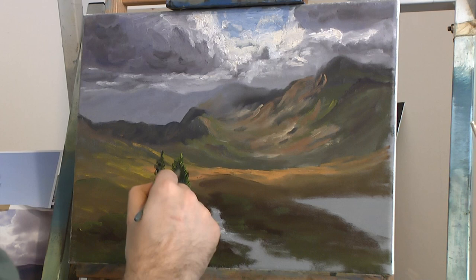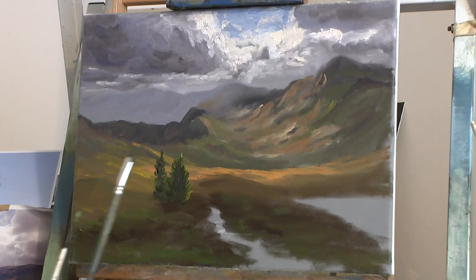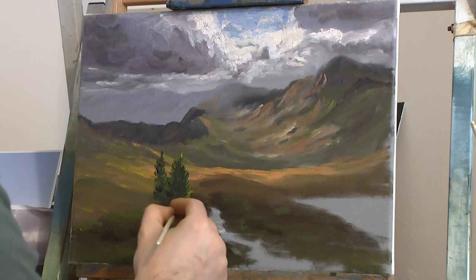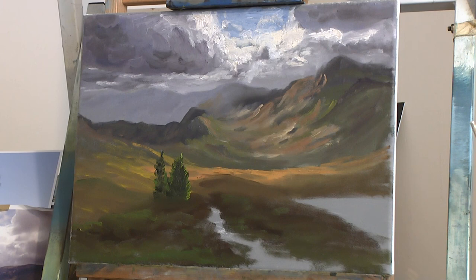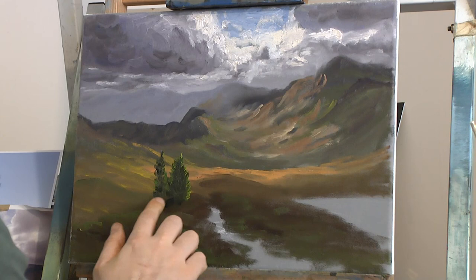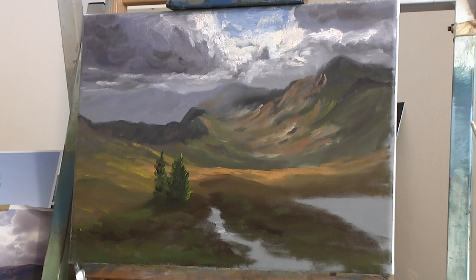So we've got a bit of light around the tree. Maybe there's a bit of light breaking through there as well. Plant them a bit there. We'll leave that like that. We want it to be a bit darker there because it would not be hitting much sunlight. Sunlight would be breaking that, wouldn't it? That'll do. Just use my finger there.